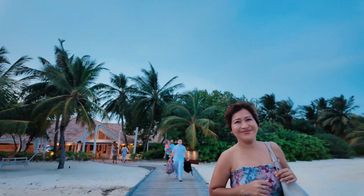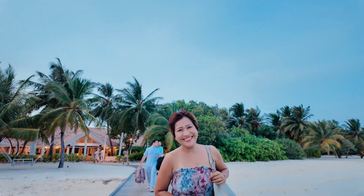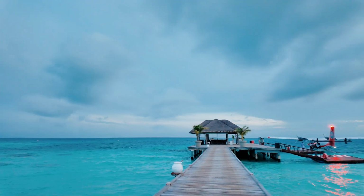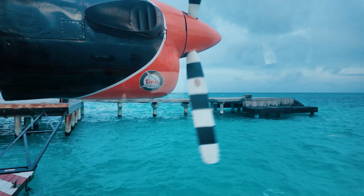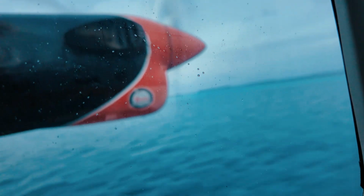Sad, my love. Reflecting on our stay, I'd say Lux South Ari Atoll offers good value for your money. You get to experience luxury without breaking the bank. Sure, there are other resorts with more food options like Conrad, Hilton, or more opulent overwater villas like the underwater bed at Pullman Maldives, but those come at a hefty price.